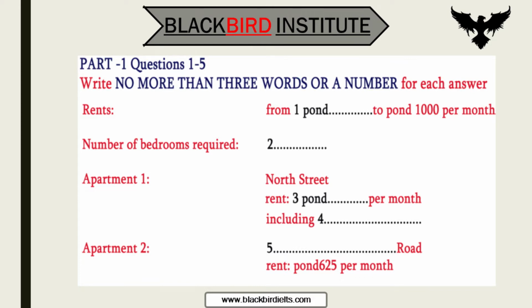You will hear Kevin Brown asking for information about renting an apartment through an agency. First, you have some time to look at questions 1 to 5. Listen carefully to the first part of the conversation and answer questions 1 to 5.